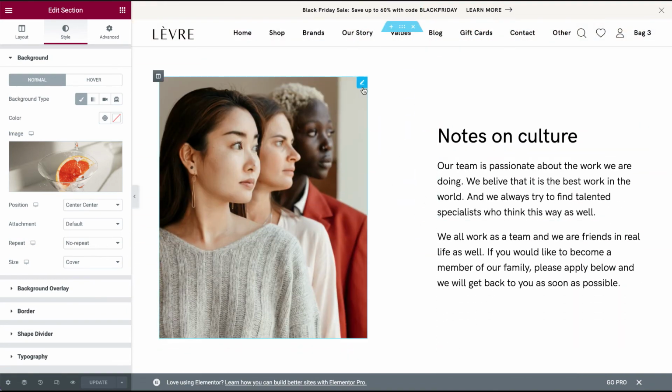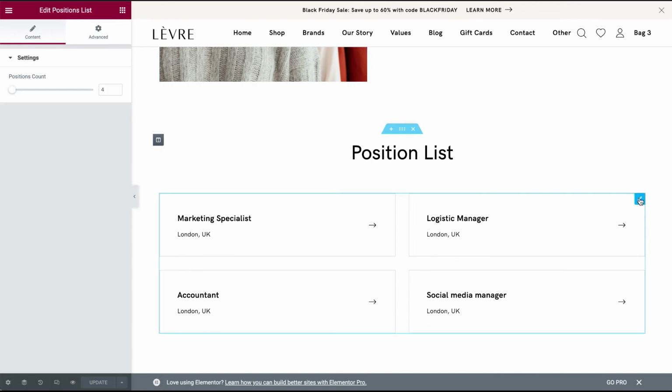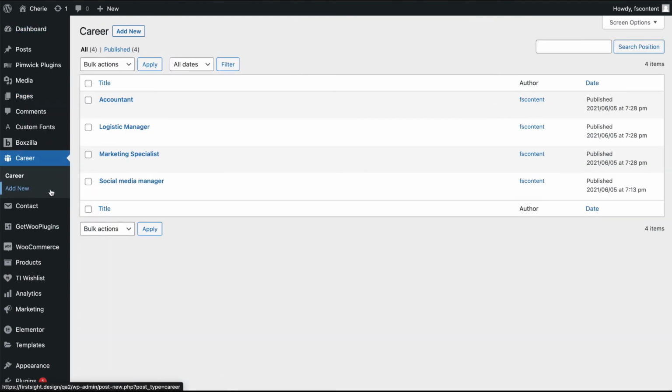Underneath, again, just simply click on the edit icon, make changes, and here you'll see positions list. The positions list you cannot edit right here, since this data, like location of the position and position name, is pre-populated from open positions. And to create a new position, you need to go to your admin panel, choose career in the sidebar, and currently you can see that there are 4 positions created.